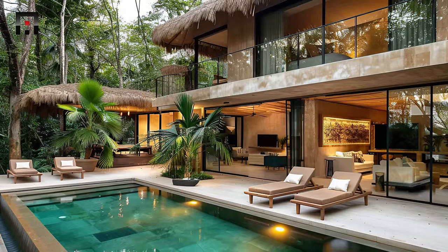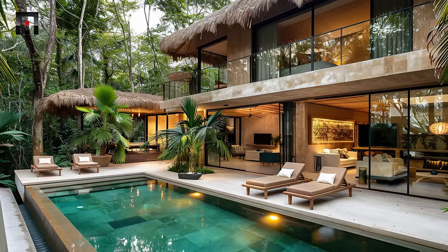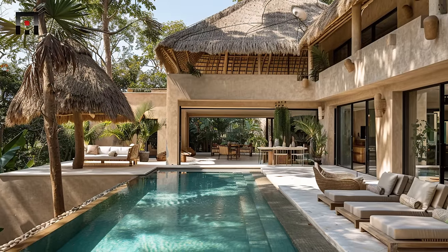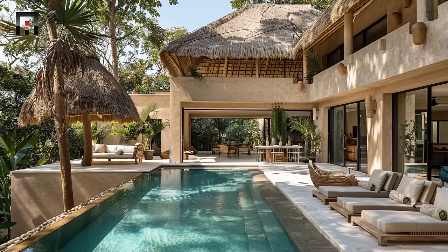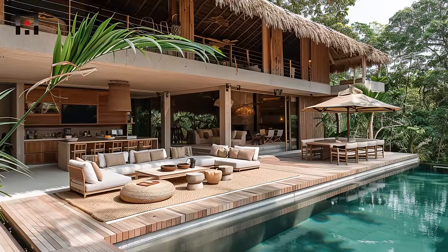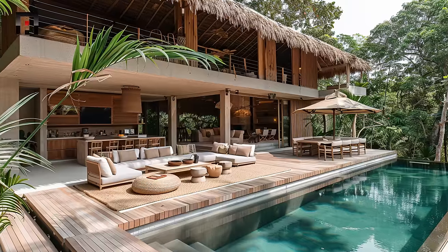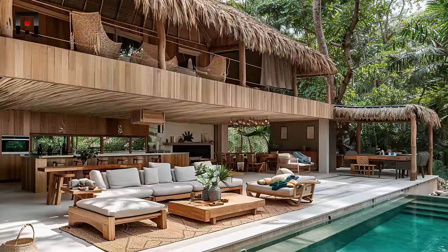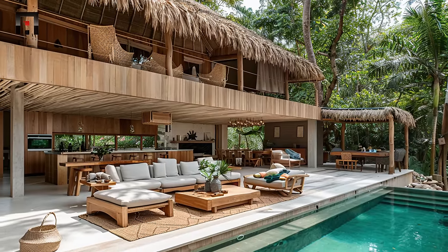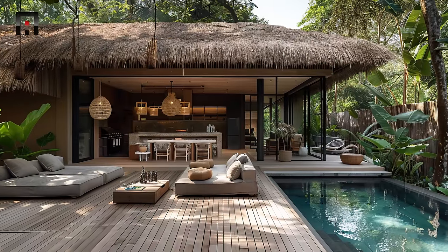As the sun sets beyond the horizon, casting hues of crimson and gold across the sky, the evening light transforms these villas into enchanted realms. Illuminated by the soft glow of lanterns and torches, the thatched roofs seem to shimmer with an ethereal allure. It's a time for quiet reflection, for savoring the fleeting moments of beauty that define life in the tropics.